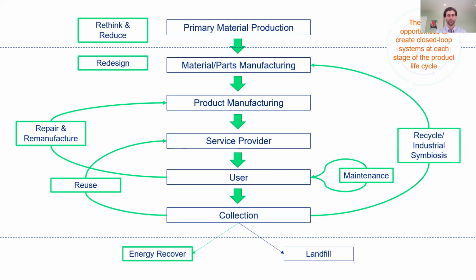But as you go down, is there opportunity to reuse product from the collection stage and bring that back to a service provider or to the production process and reuse it? Maintenance stays within the user stage, and that goes back to extending the life cycle of individual products. And even at the collection piece, you have an opportunity to either split off into a landfill and send things to the landfill, or is there opportunity to recover energy?